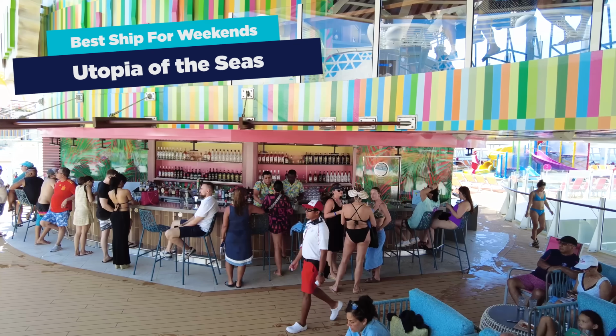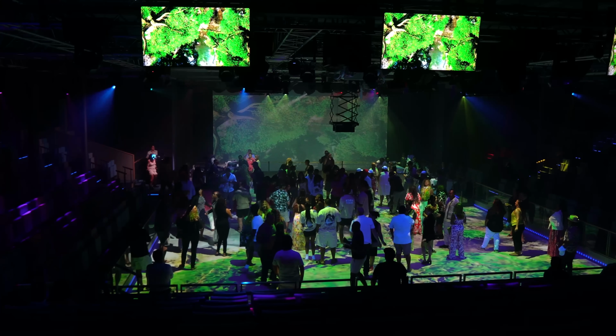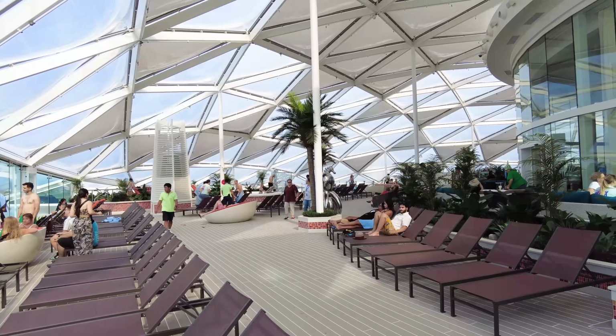Now, Royal Caribbean markets Utopia as being a party ship, and it's really aimed at trying to attract new cruisers. There's nothing wrong with that. I think there is some truth to that. However, having been on Utopia of the Seas about 7 times now, I really like it.